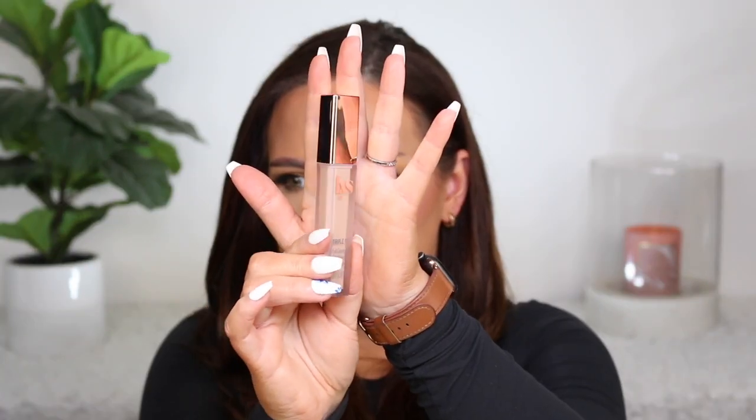I love how you can always tell what is LYS because they have this unique triangle shape to all their packaging. It's super luxe feeling, and the price is amazing at Sephora. If you're looking for a clean beauty brand that's a really good price, this is a brand to check out.